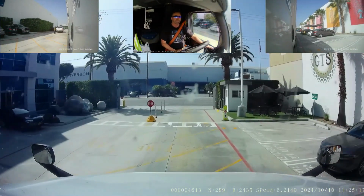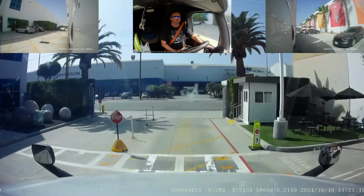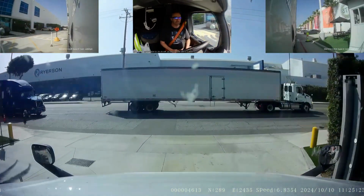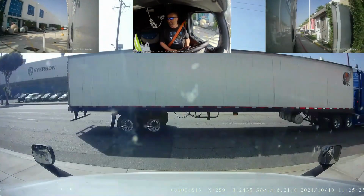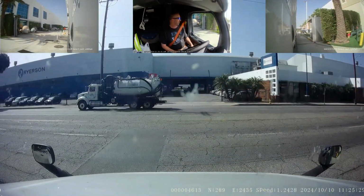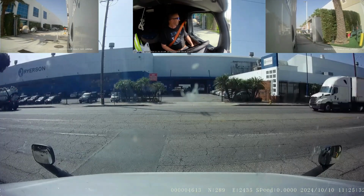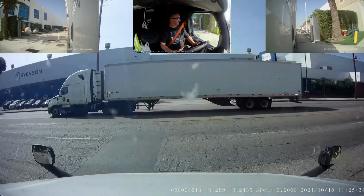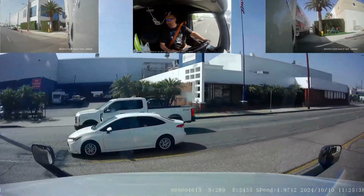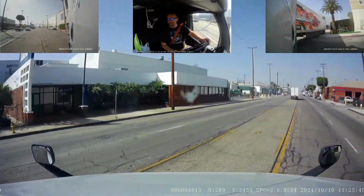Alright, so I guess we'll end this. Oh, I didn't know if he was coming out or not. It's probably that same knucklehead who didn't give me any kind of indication on whether I could go, or maybe, I don't know. Thought they had a green light for a second, but.